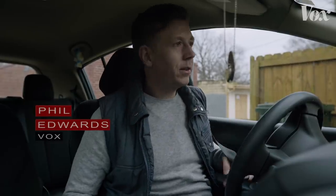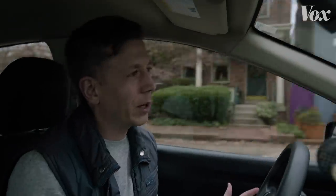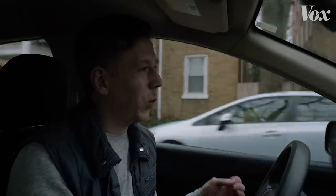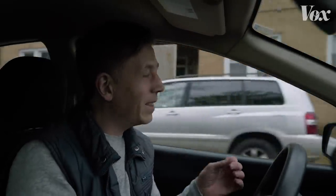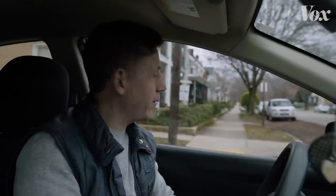Spoiler, this is not a DeLorean. Like a lot of people, I first heard about the DeLorean from Back to the Future, and this fictional version of the car was wildly popular. But then you find out that the real DeLorean failed less than 2 years after production began. How does that happen?